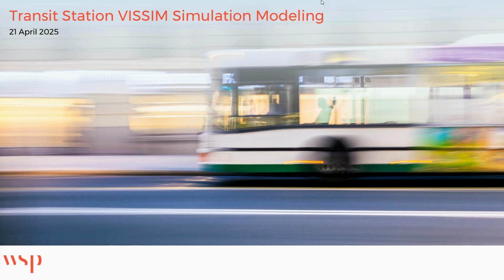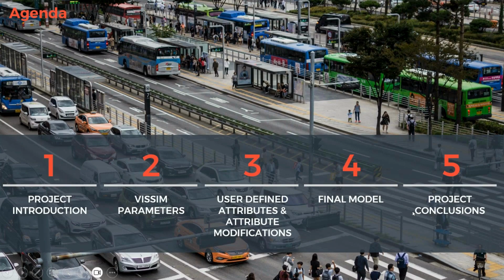So we'll speak to some modeling techniques that we deployed that are fairly new to Vissim. First we'll go over the project introductions. We'll discuss some of the Vissim parameters that we had considered. Oftentimes people say Vissim modeling is more of an art than a technique or engineering, because there are multiple ways, multiple paths to the same destination. So we'll be discussing some of the parameters that we decided to use.